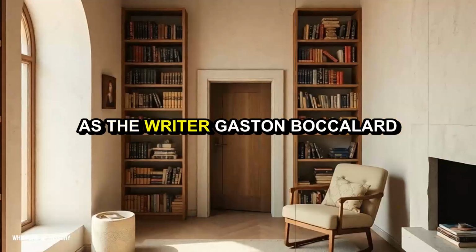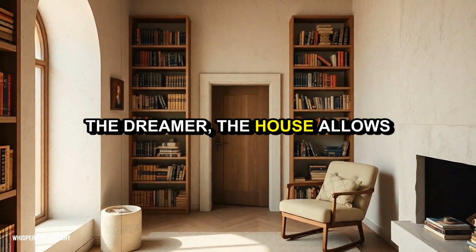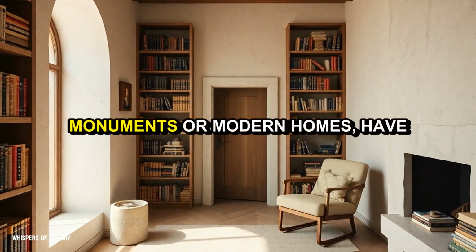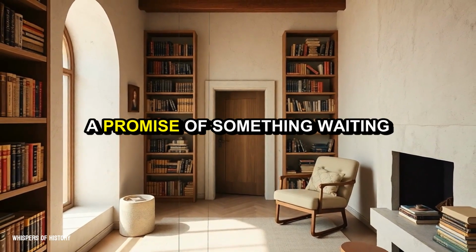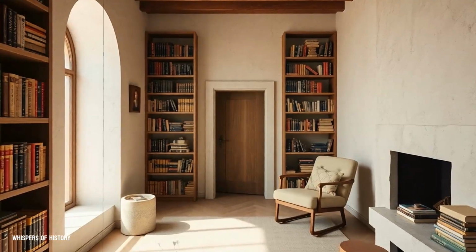As the writer Gaston Bachelard once said, "The house protects the dreamer, the house allows one to dream in peace." Hidden spaces, whether in ancient monuments or modern homes, have always held a special allure, a promise of something waiting to be discovered, a story waiting to be told.